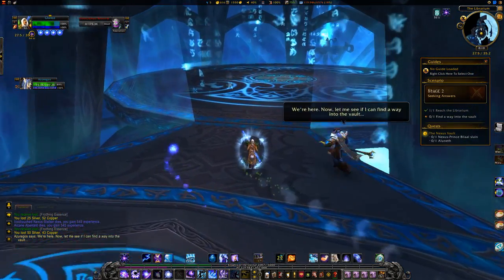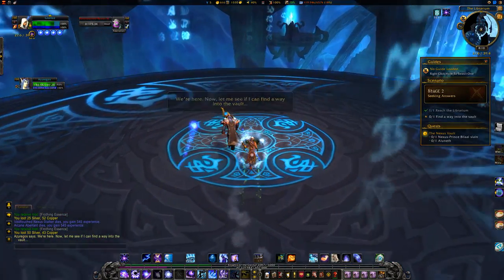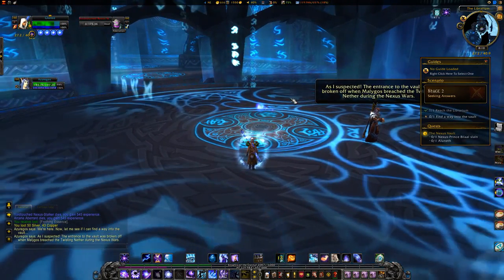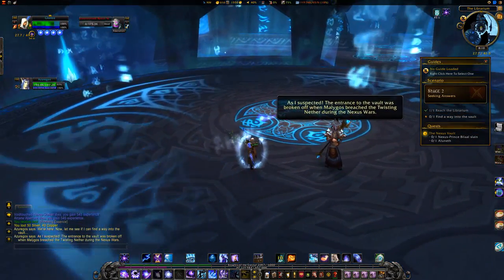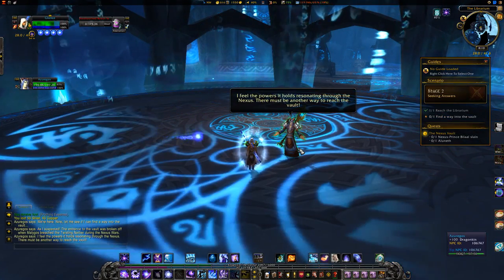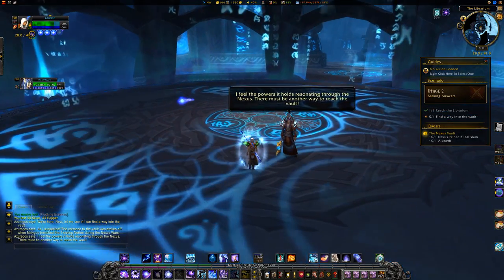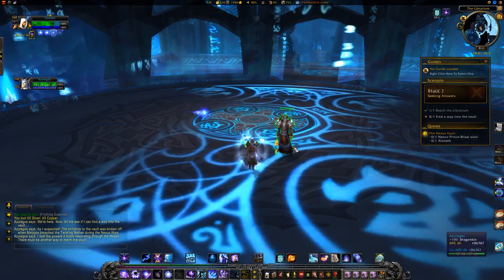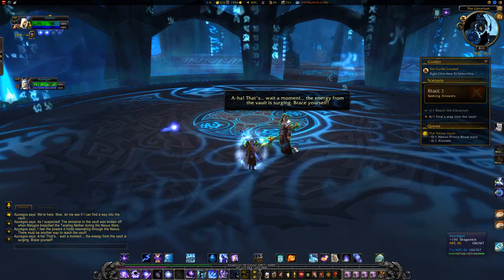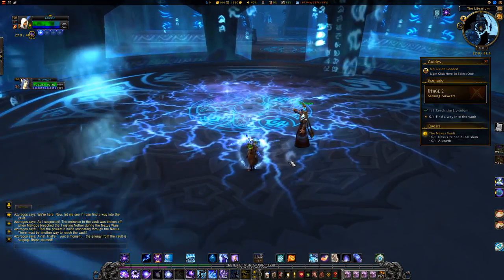We're here! Now, let me see if I can find a way into the vault. As I suspected, the entrance to the vault was broken off when Mulligos breached the Twisting Nether during the Nexus Wars. I feel the powers it holds resonating through the Nexus. There must be another way to reach the vault. Aha! That's... Wait a moment. The energy from the vault is surging! Brace yourself!